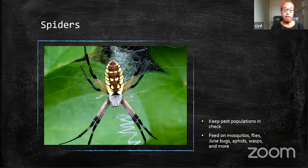One thing that I've noticed at the farm is that we don't have a whole lot of mosquitoes. In certain spots we do, but on the main growing area, we don't really have a lot of mosquitoes. That's because we have a complete ecosystem in place. We have the spiders that will eat the mosquitoes, we have the dragonflies, we have bees and butterflies, just a complete system.